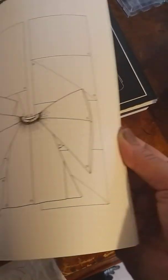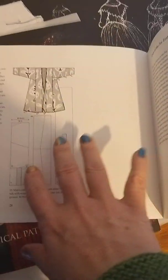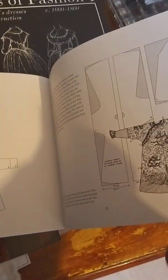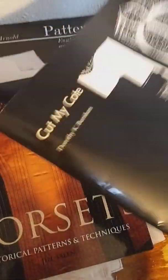smocks, patterns, and right through it also. Because I speak English and I am focused mostly on Western European fashion, this book is fabulous because it touches on Eastern Europe and Asiatics, so Turkestan, Far East fashions, kimonos and things like that. So it's just, again, pattern book, brilliant, recommended in your library.